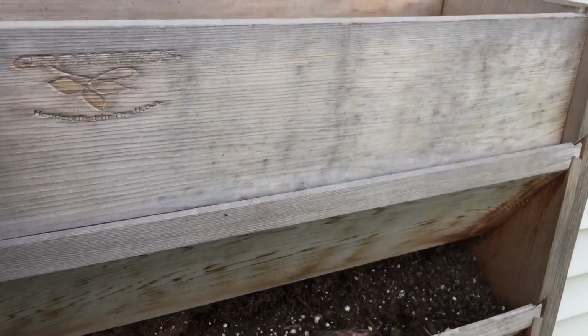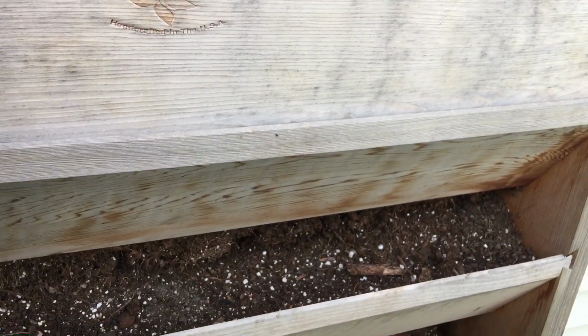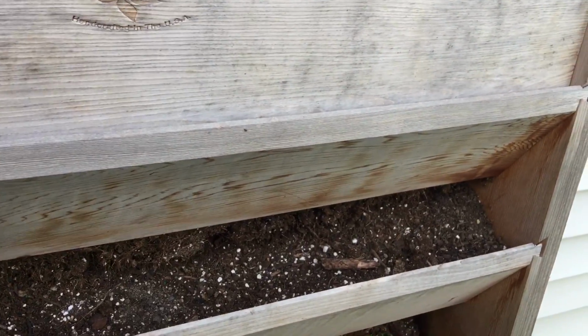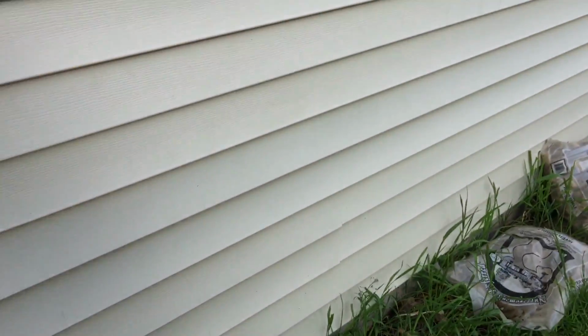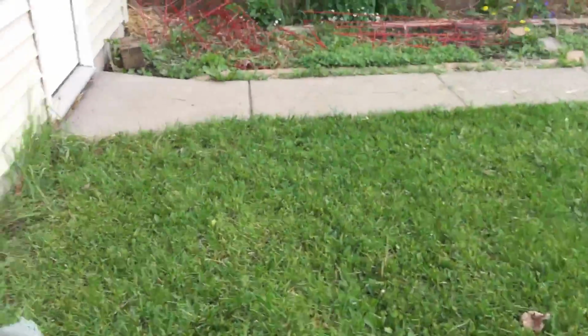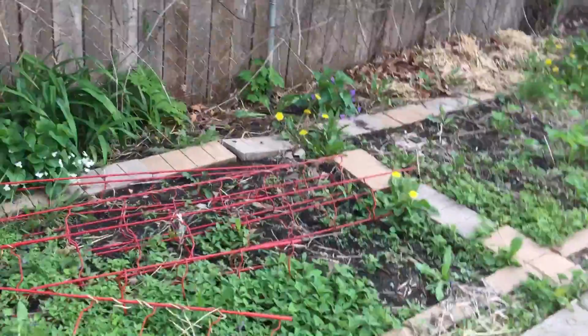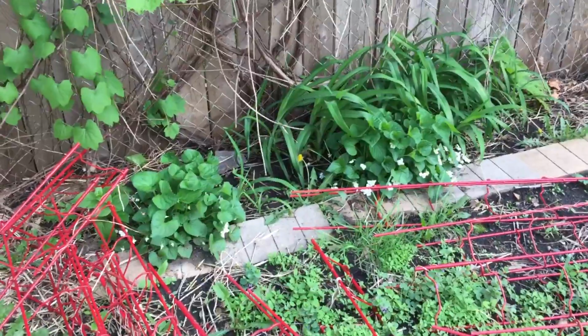And I took kitchen mineral oil to it because you had to oil the wood. I don't know, I might just take it apart, put the dirt somewhere else and save it for when we move, for growing other stuff. So yeah, that's my yard.